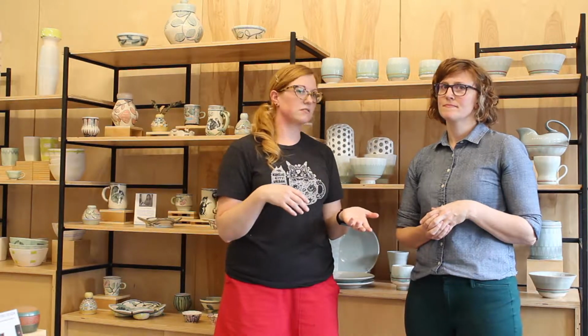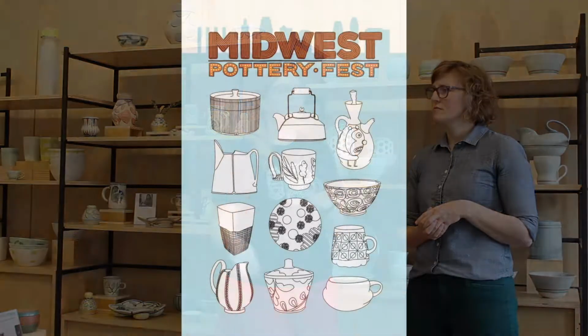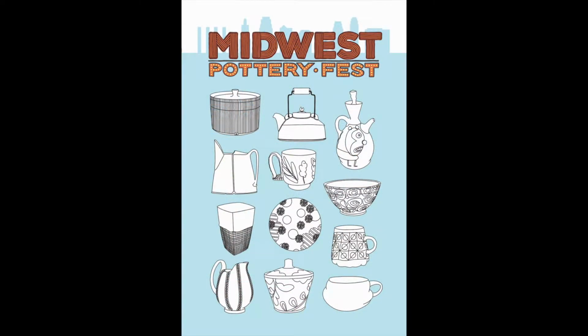developing the Midwest Pottery Fest. So we had a holiday sale and then a spring invitational. And the spring invitational, we thought kind of sounded a little formal, and we were kind of interested in rebranding it. So the secondary grant helped develop the branding and extra costs involved in starting a brand new sort of event, or the event that's evolved into the Midwest Pottery Fest.